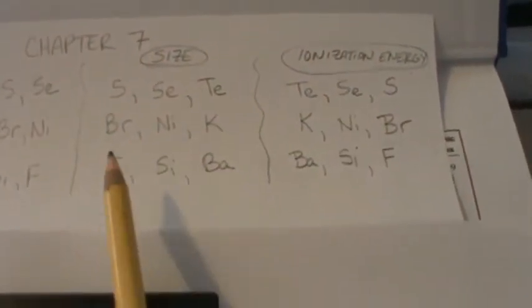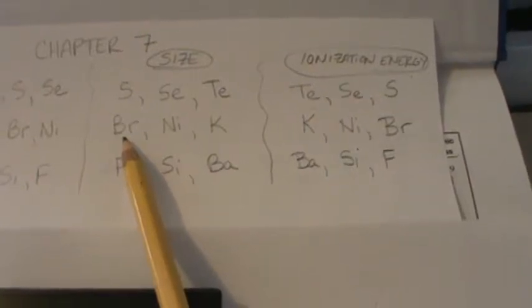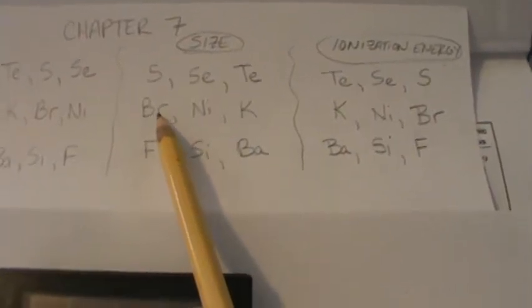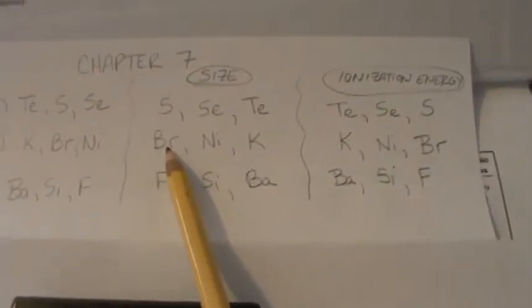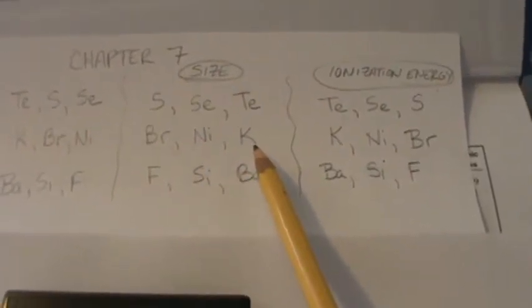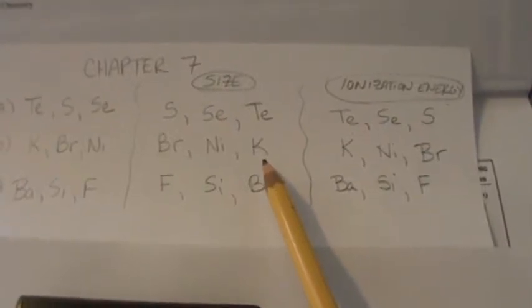Now, as we go across the periodic table, we actually get smaller. The bigger nucleus within the same shell pulls harder on those electrons, keeping them a little bit more tightly bound and closer to the nucleus. So bromine, the farthest to the right, is going to have the smallest size, the smallest atomic radii. And potassium, the farthest to the left, is actually going to have the largest size or atomic radii.